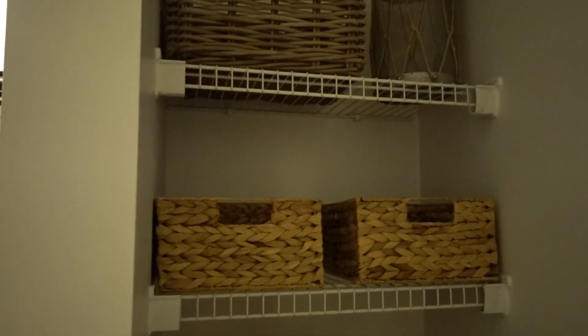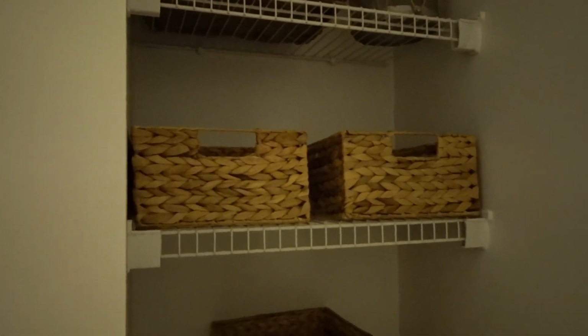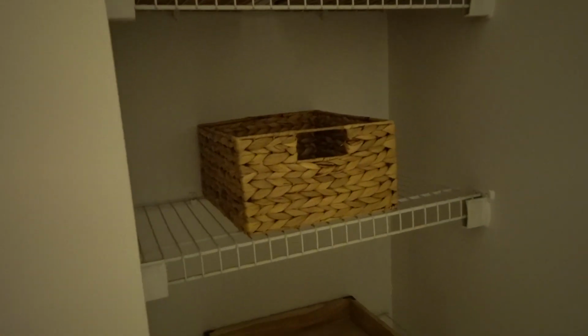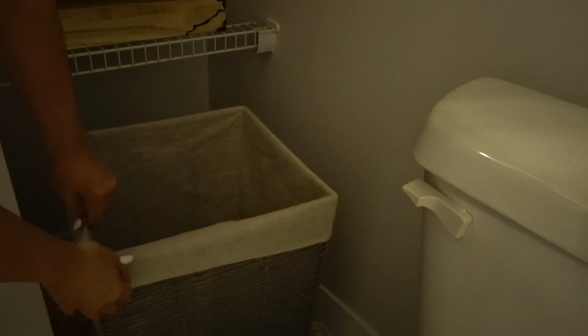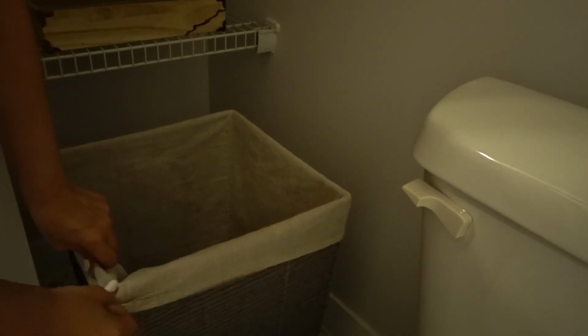So most of the baskets here for the linen area are from the guest bathroom, where I'm going to remove that whole set that I have in the other bathroom. So I decided to keep the baskets and put them in my linen area, and I'm going to put towels in there, and then here I'm putting the hamper.